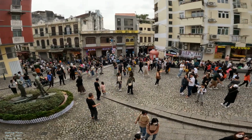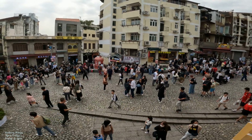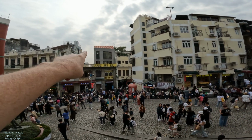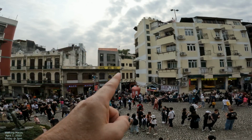I think I've seen people that go all the way up to the top and take pictures as well. And actually over there, there used to be a restaurant up there that you could sit. I sat there before, but it's under construction now. It's like 2 stories under construction. That space.